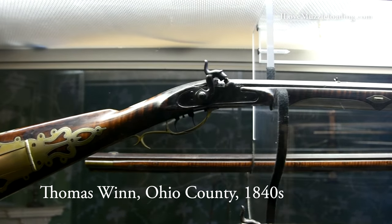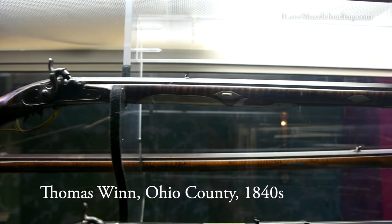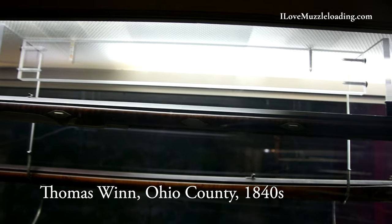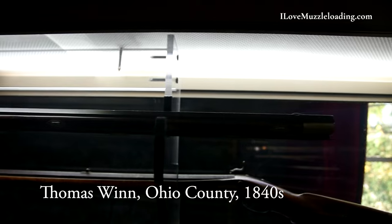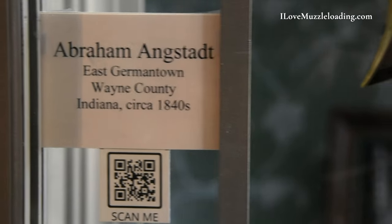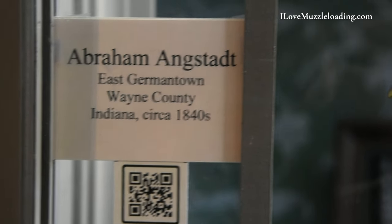This exhibit runs through the end of November, November 30th, 2023. So if you are viewing this before that date, you still have time, and I absolutely encourage you to take the trip to Vincennes, Indiana, to the Grouseland Mansion to check out this wonderful exhibit and the rest of this fantastic historic site.